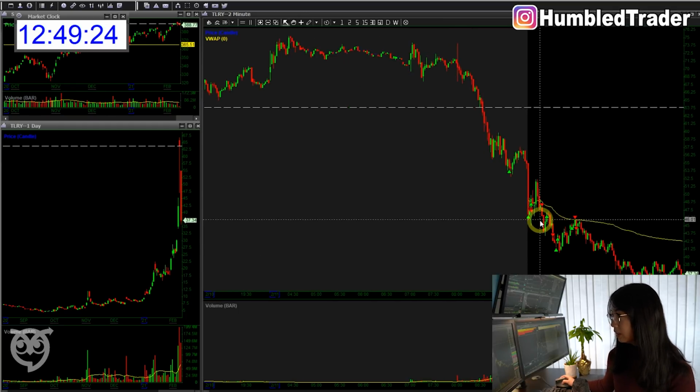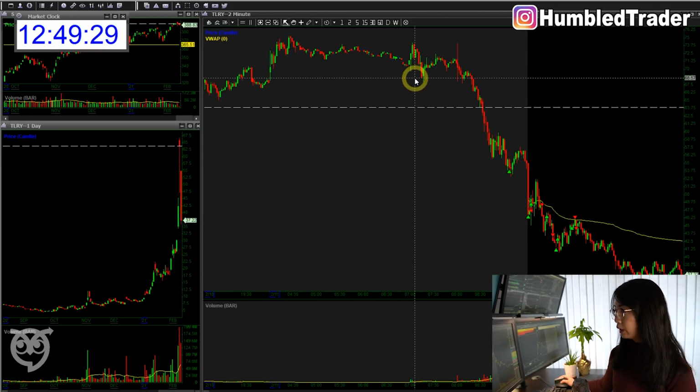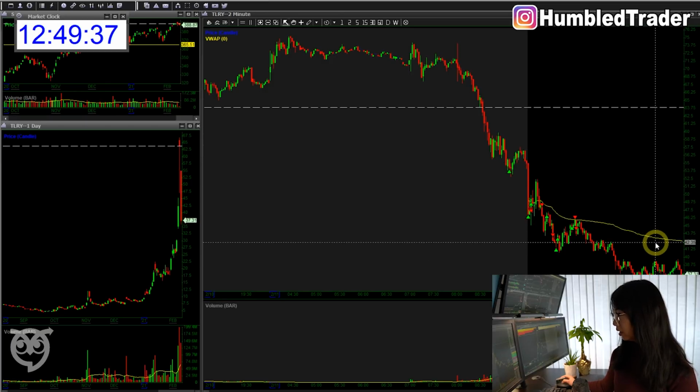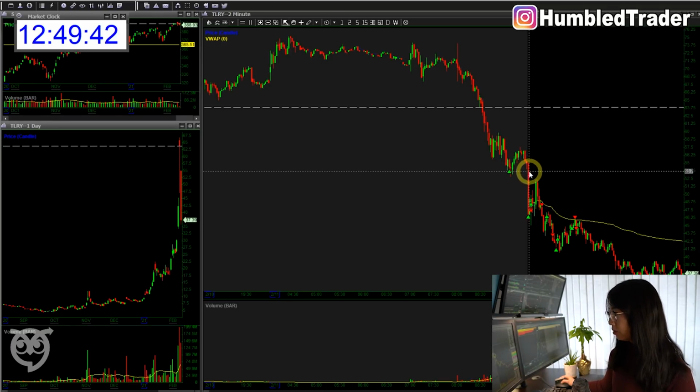Barely no bounce at all. And that's a pretty big sell off from $70 pre-market, and the previous day close was $63, and it just dumped right at the open. 55, now down to 37. So it's down like 40% on the day for TLRY.